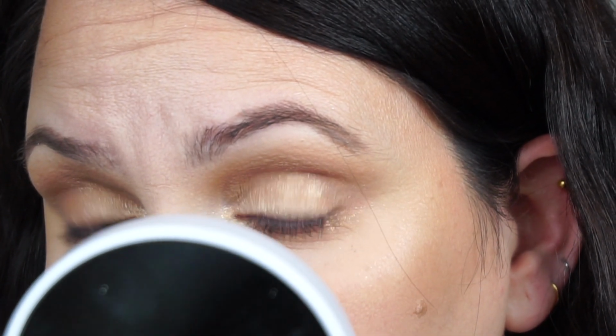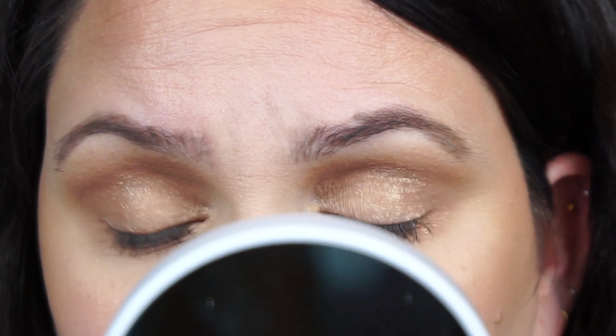Again, I think I just applied a little bit more to this one, so it just looks a little heavier. But otherwise, at this point, looking in the viewfinder and looking in the camera, I'm not really seeing too much of a difference between the regular and the waterproof.